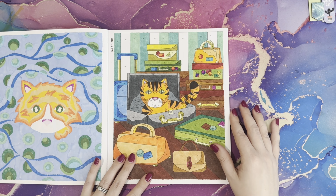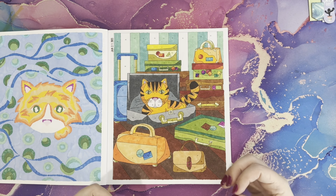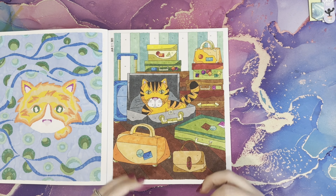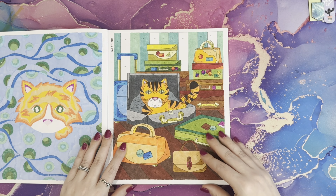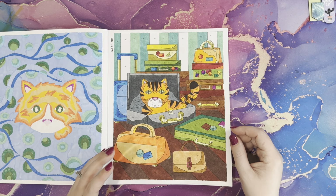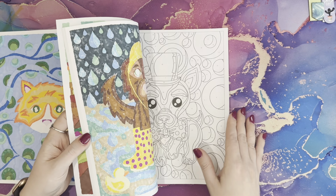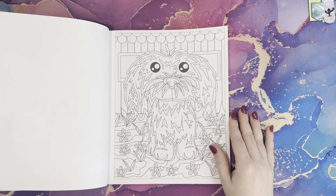I used my Tombow dual brush pen markers in here. The paper is kind of weird within this book. It really sucks up ink, so you need very juicy markers. And this page was a lot of detail. I think I colored this over 3 to 4 days, off and on as I had time in the evenings. But I absolutely love the illustrations in here.